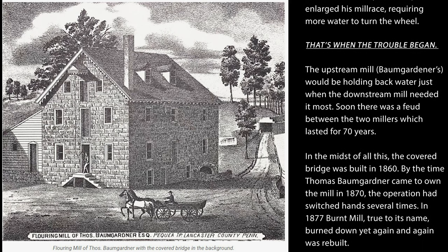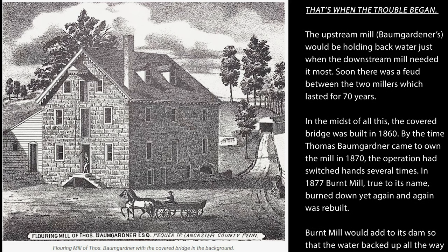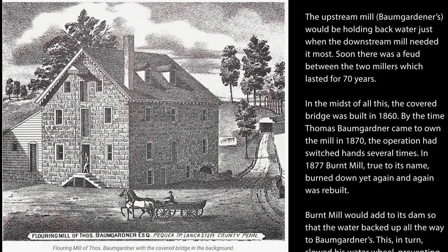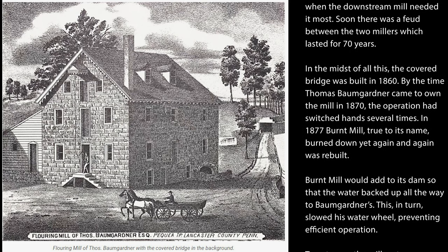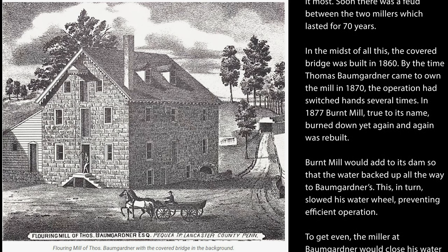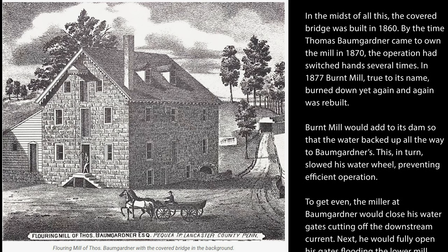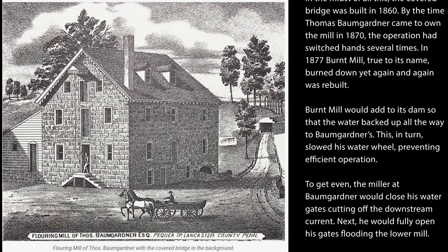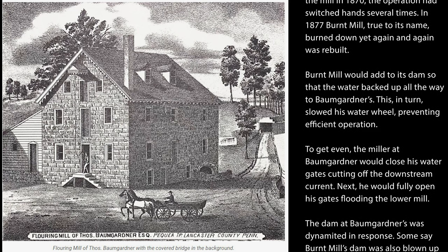In the midst of all this, the covered bridge was built in 1860, and by the time Thomas Baumgardener came to own the mill in 1870, the operation had switched hands several times. In 1877, Burned Mill, true to its name, burned down yet again, and again was rebuilt. Burned Mill would add to its dam, so that the water backed up all the way to Baumgardener's. This, in turn, slowed his water wheel, preventing efficient operation.